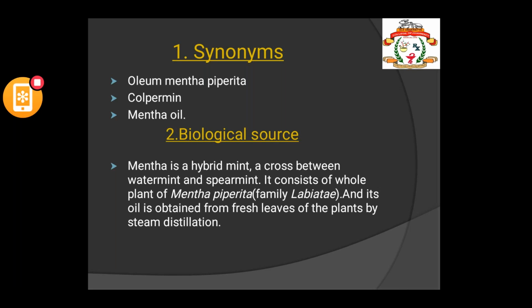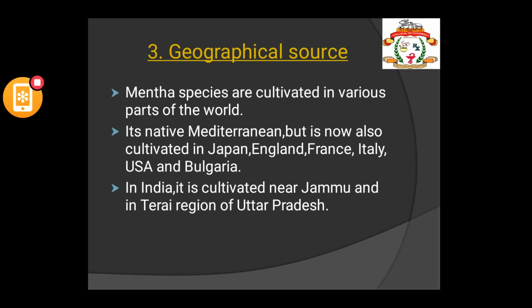Biological source: Mentha is a hybrid mint, a cross between watermint and spearmint. It consists of whole plant of Mentha piperita, family Labiatae, and its oil is obtained from fresh leaves of plants by steam distillation. Geographical source: Mentha species are cultivated in various parts of the world. It's native to the Mediterranean, but is now also cultivated in Japan, England, France, Italy, USA, and Bulgaria. In India, it is cultivated near Jammu and Terai region of UP.